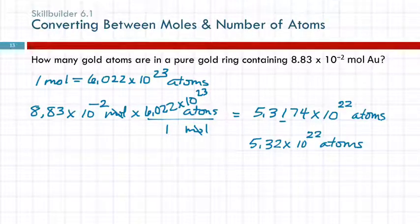Yes? For example, if the 8.83 had more digits, do we go to that many digits on the atoms? That's a good question. So what if this had more significant figures, like 5 or 6 or 7 sig figs? Avogadro's number here only has 4 significant figures, so that would limit your answer. What we see in the problems is usually there's 2 or 3 sig figs, and so it's not a problem. So if you were doing research and you had more detailed information here, then you could look up and use more digits from Avogadro's number. It's a good question. Anybody else?